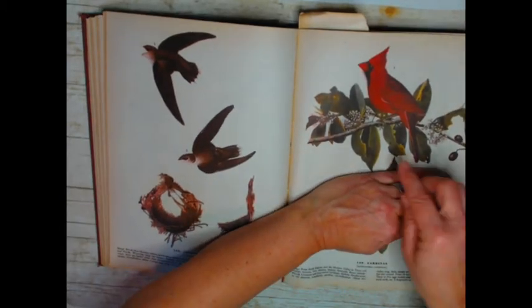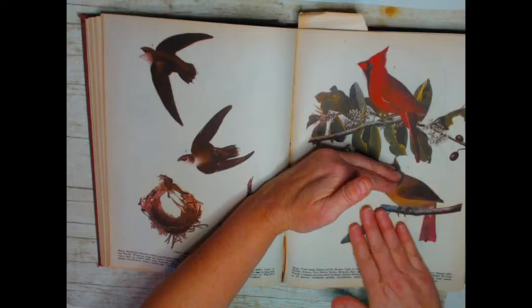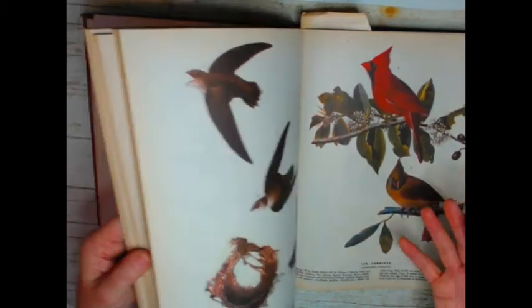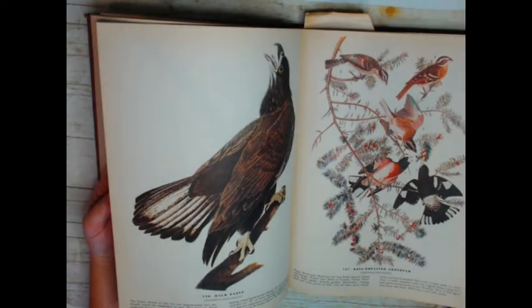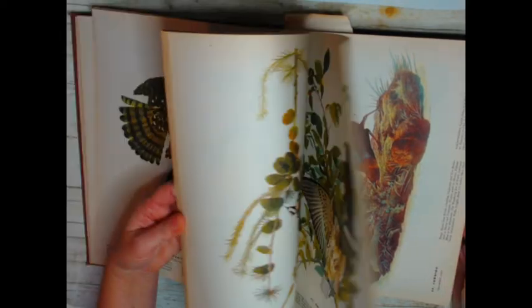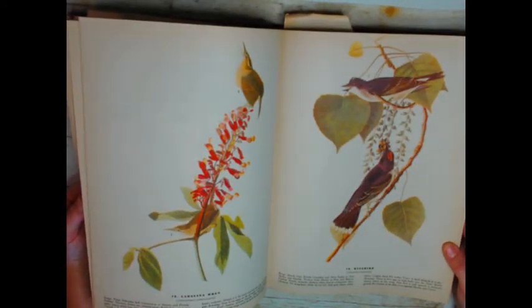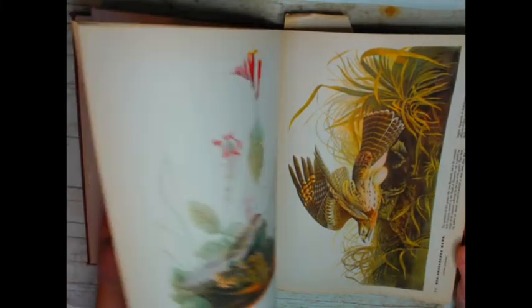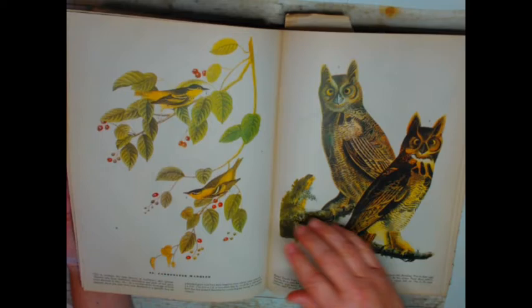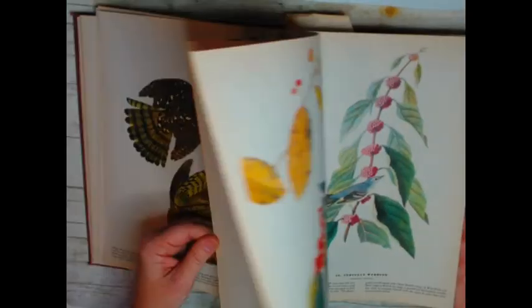See, I totally could just cut out one cardinal and cut this in half and then save the female for later. If you ever come across an Audubon book, snatch it up if you can, because his drawings were just absolutely beautiful. I love owls. This also would look gorgeous on the cover of a book.